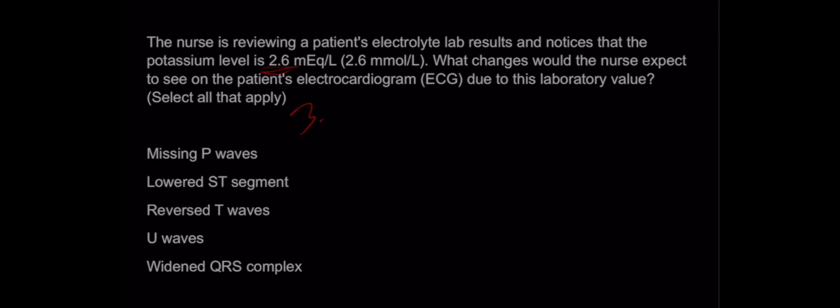That's low. Remember, normal is 3.5 to 5, so we're on the low end. What changes would the nurse expect to see on the patient's electrocardiogram, ECG, due to this laboratory value? So basically, what happens when you have a low potassium?